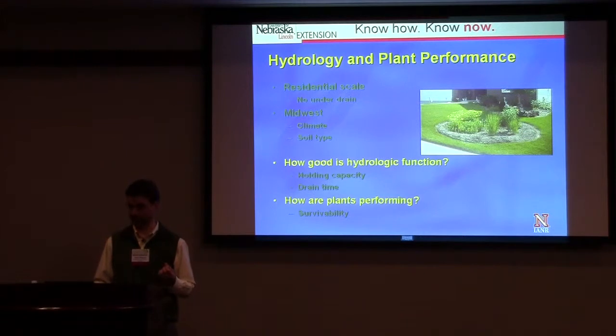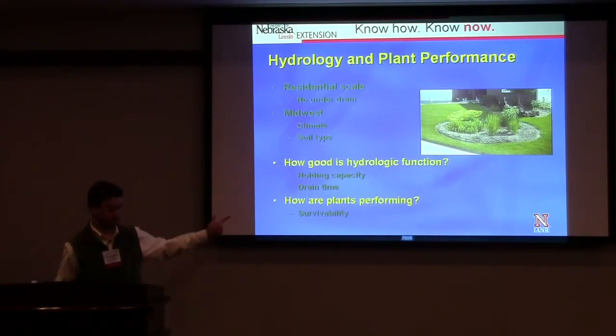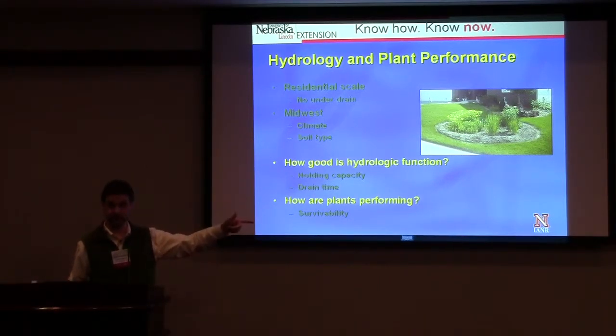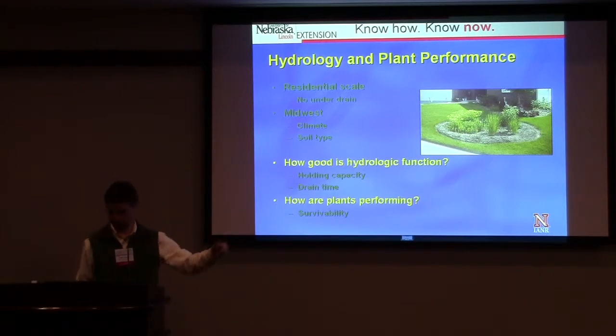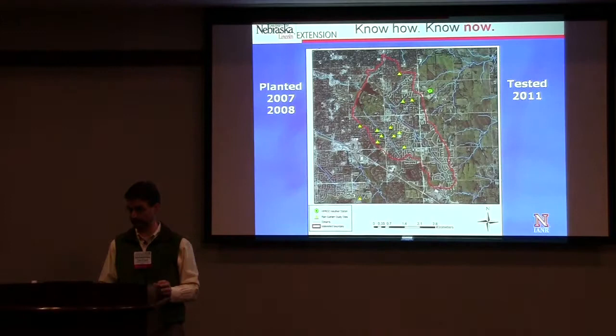We coupled this with a plant study. We knew the planting pattern, the plant design that was done on all these rain gardens by the landscaping firm, so we could study the plants that existed then 4 years later. What was the survivability? Were they replanted? How was the garden growing, so to speak? And I'll report a little bit on both of these.